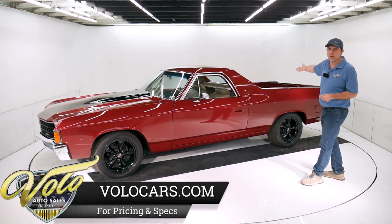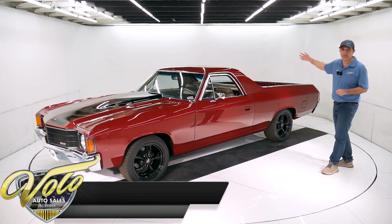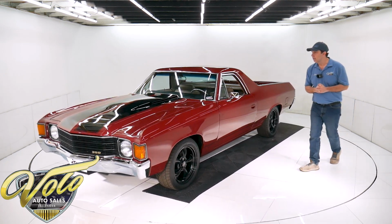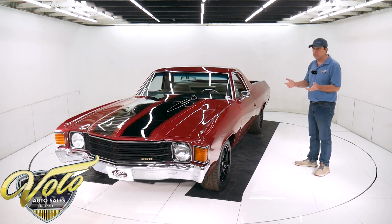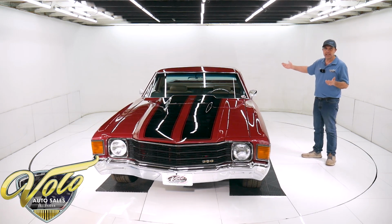The rear end is a 12-bolt rear end. It was apart. They said they put, I think, new axles and bearings. You can read my ad on our website, but they did go through the rear end. And it just looks like it's solid. Underneath is painted black. It looks solid, clean.